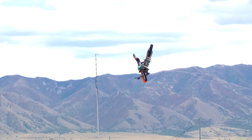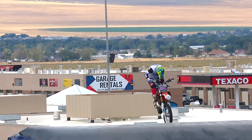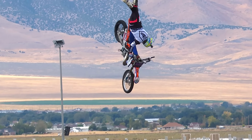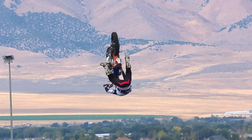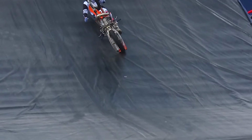This is gnarly stuff they're trying. If that lands on top of you, even on the airbag, you're done. You are going to the hospital with internal injuries. This is banana stuff to be trying. And there's so many forces working against it. The motorcycle's trying to flip while you're trying to grab it and maneuver yourself in an athletic way. That is crazy. There are so many things fighting against each other.